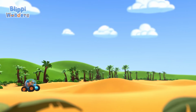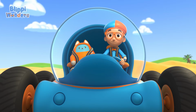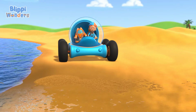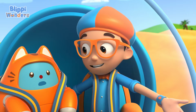Whoa! Bouncy sand dune! And even bouncier! Wow, what an amazing sandcastle! Wave incoming! Oh no! Looks like that castle was no match for that wave. Huh, I wonder, can I build a sandcastle that doesn't get washed away?